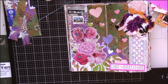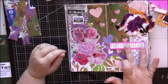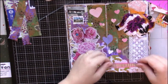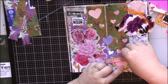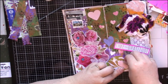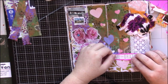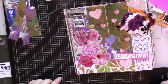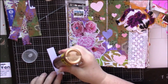Okay, so where does it look best? Down there or up here? I think I liked it better down. Oh, what about here? Covers up the tops of the hearts. How about, can I lift them up? Or just this one, a little bit. Okay, what's that look like? Yeah, there we go. Okay, since I'm going to be gluing it over top of the lace there, I'm going to use my tacky glue.